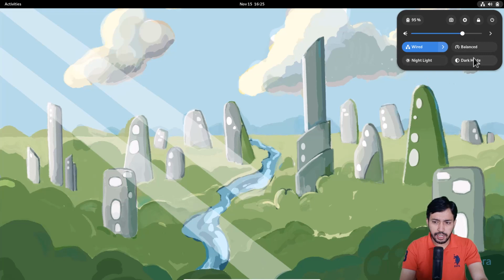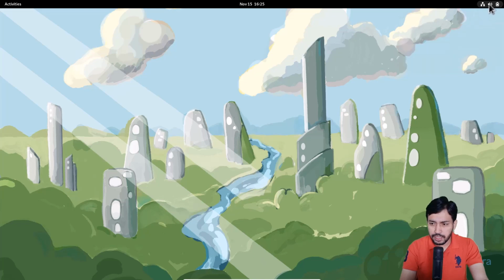I'm currently running in VirtualBox. If you use real hardware, you will get some other options in the power settings, such as balanced, performance mode and battery saver. And you can see the dark mode, light mode, and the night light is here. First of all, I'm going to the settings.